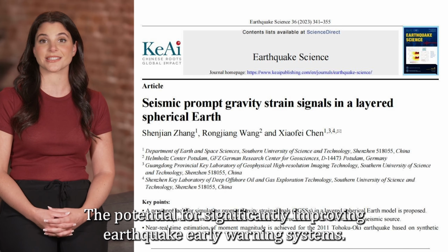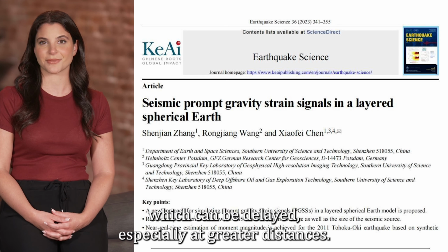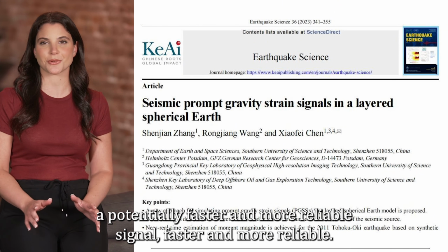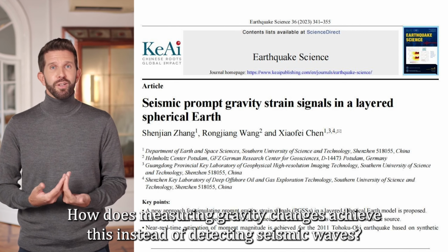The potential for significantly improving earthquake early warning systems. Current methods rely heavily on seismic waves, which can be delayed, especially at greater distances. This research proposes using gravity changes, offering a potentially faster and more reliable signal. Faster and more reliable? That's a significant claim. How does measuring gravity changes achieve this?